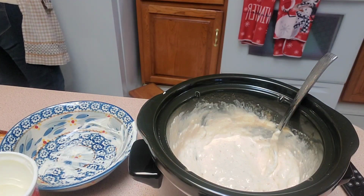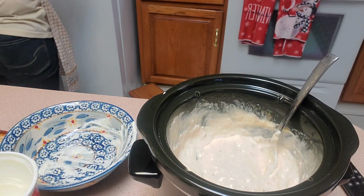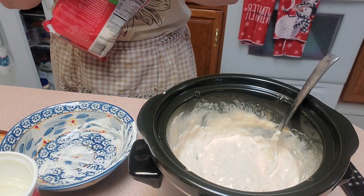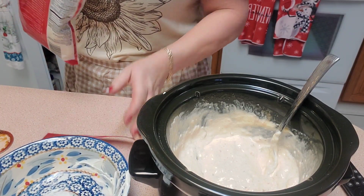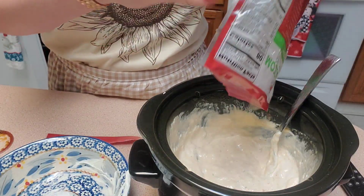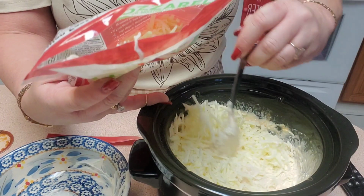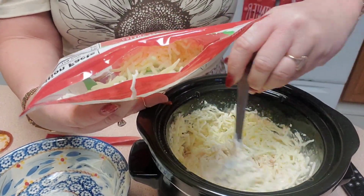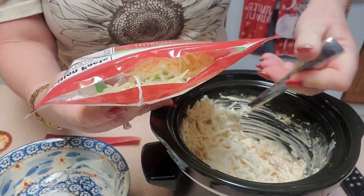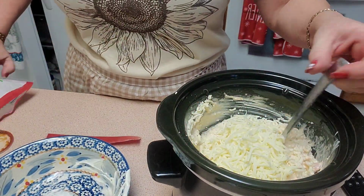Oops, let me get that out of the fridge. And 2 cups, that is a full thing. Let's stir this in. And we'll put in the onions and stuff here shortly.